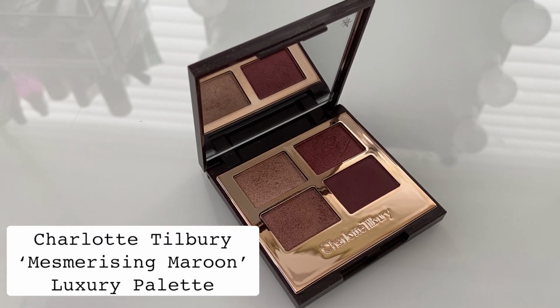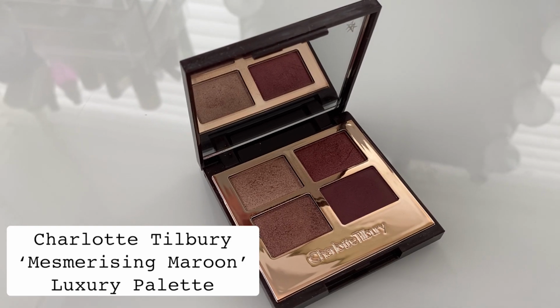Today's look is featuring this guy here. This is the star of the show. It is the Charlotte Tilbury Luxury Palette in the shade Mesmerizing Maroon. Now you have 4 beautiful shades in here that is going to create the most beautiful day to night look. Because we have that pop of maroon through this eyeshadow look, it's going to be so complimentary on all eye colors from green, brown, blue, hazel, you name it. You will look phenomenal in this eyeshadow tone.